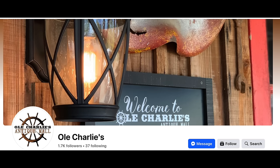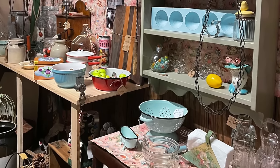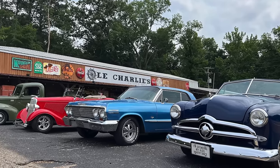All right, now let me tell you about a place that we stopped that I didn't get to take any footage, but I want to give it a shout out. It is a store called Old Charlie's, and it is in Counts, Tennessee, or maybe it's pronounced Counts. Honestly, I'm not really sure, but it's a little tiny town right there by Lake Pickwick. I couldn't take any footage that day because my mom wasn't doing super well. I actually had to push her in the wheelchair while we were shopping.